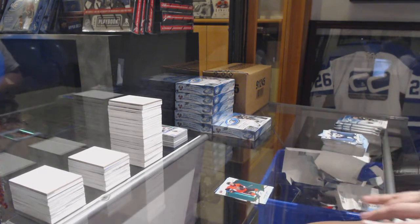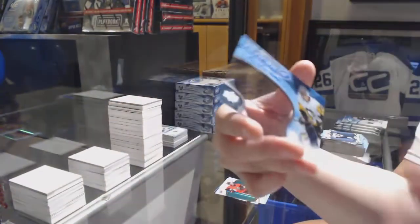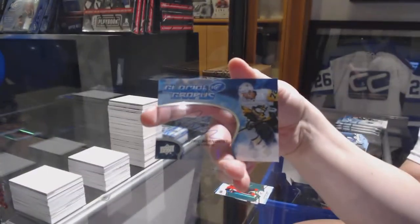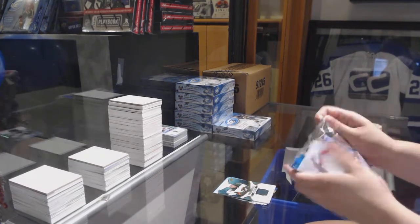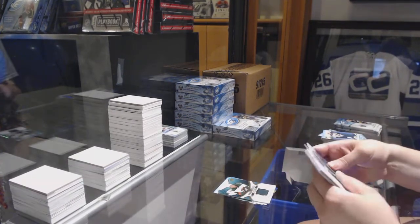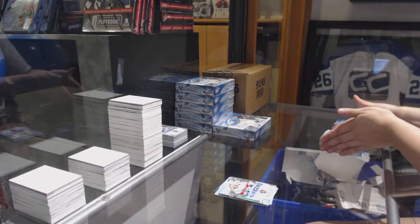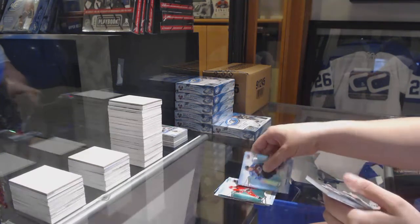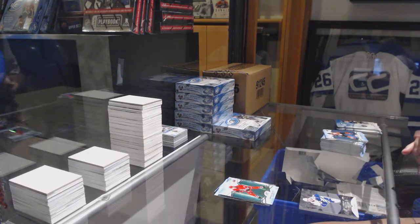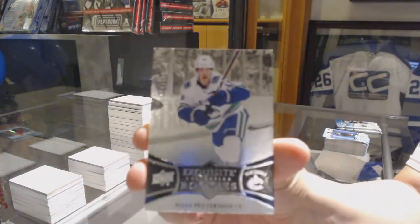Ice Premier's jersey for the Minnesota Wild, Jordan Greenway. And we've got a Glacial Grass for the Pittsburgh Penguins, a Patrick Hornqvist. Green for the Minnesota Wild, Eric Staal. Sub-zero of Henrik Borgstrom for the Florida Panthers. Green for the Carolina Hurricanes, Sebastian Aho. And an exquisite rookie, number 2, $1.99 for the Vancouver Canucks, Elias Pettersson.